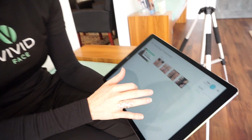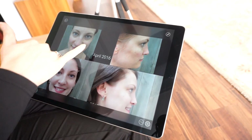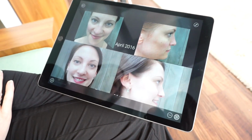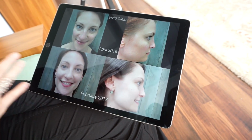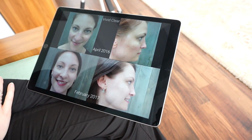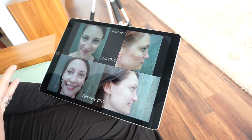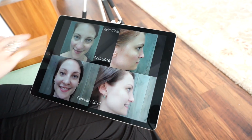Let's see, some of this is me. These are my results. Oh my gosh, you can see the redness, the color. You're so beautiful, no matter what. You can see it's a pretty big change. And I have just been monthly, one time a month. I haven't been doing any more intensive treatments, just sticking with our Vivid signature treatment.